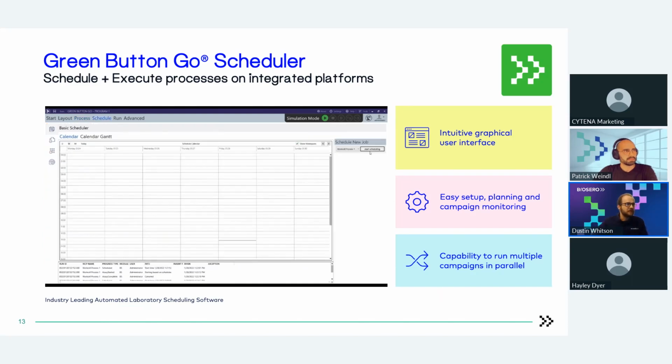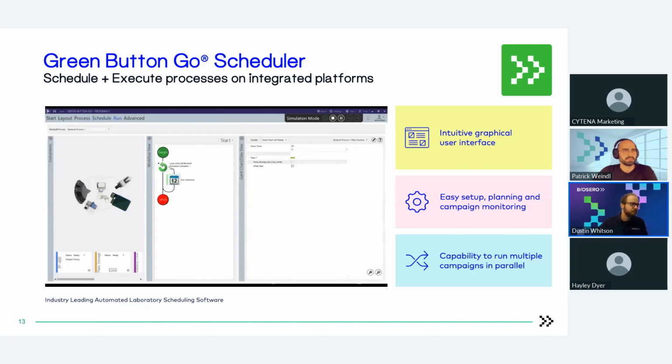As we move on here, we'll see the schedule tab. So there is a basic scheduler included out of the box. A user can walk up and choose a date and time and the assay they'd like to run at a given point. Say I want to run it overnight when no one's in the lab. The Green Button Go will execute the run at that point in time.